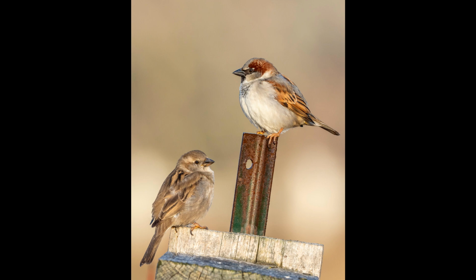House sparrows are one of the most common birds you're going to find in Edmonton. So if someone says, I saw a sparrow, they're probably talking about a house sparrow, just because they are everywhere.